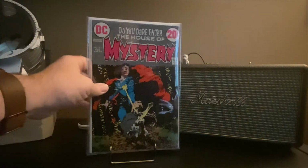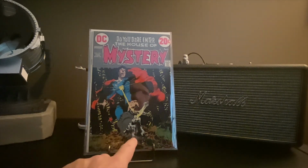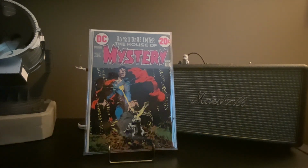This is a super high grade copy of 211, featuring some skeleton hands coming out of the ground with a cross. I think it's a cross, yeah, with a cross trying to go after a vampire there, which probably looks like Dracula.